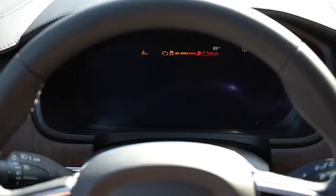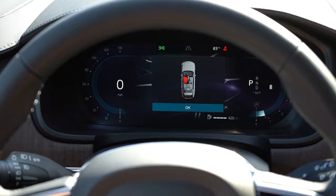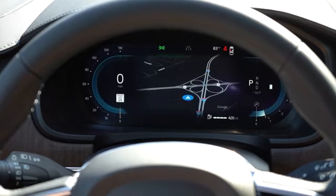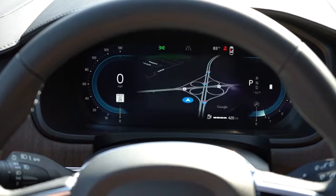Anyways, then taking a look at the gauges, there is a 12-inch digital gauge cluster that does come standard, and I love it. Volvo does an amazing job with their gauges. Speedometer is on your left, tachometer is on your right. You got your speed limit indicator, outside temperature, how many miles you have left until you hit empty, and your navigation, which is provided by Google Maps, front and center. So the very best mapping system in existence is found right on the digital gauges. So that is definitely going to help you with navigation and all that as well.